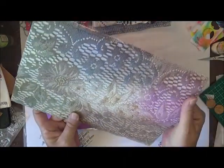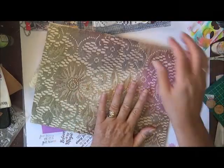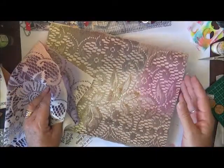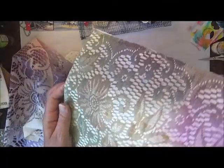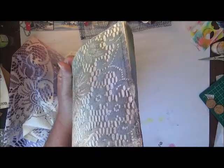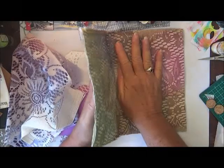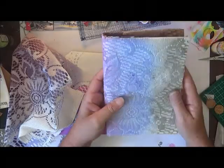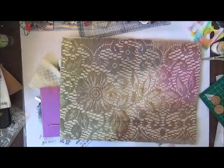Oh, I know what that is. That's the tablecloth, like this one, like that there. And she has stuck it down onto, what is it? Let me see. It looks like an envelope. Oh, that is so cool. That would make a great cover for a journal, wouldn't it? Oh, that's wonderful. Thank you. Thanks, Faye. That's awesome.